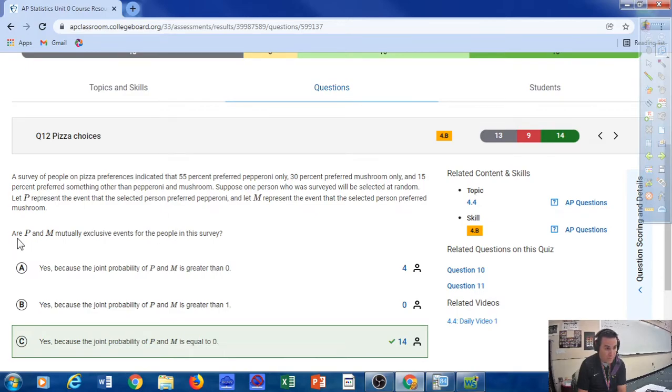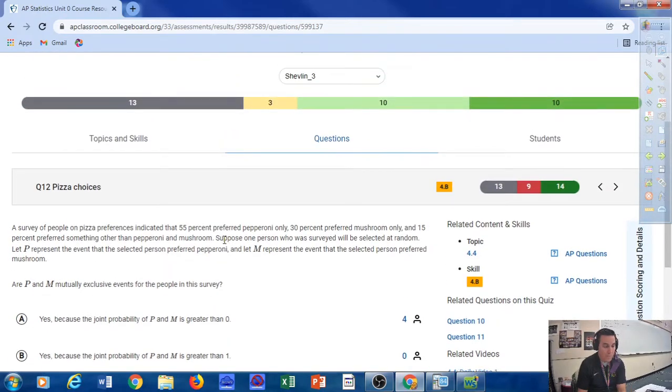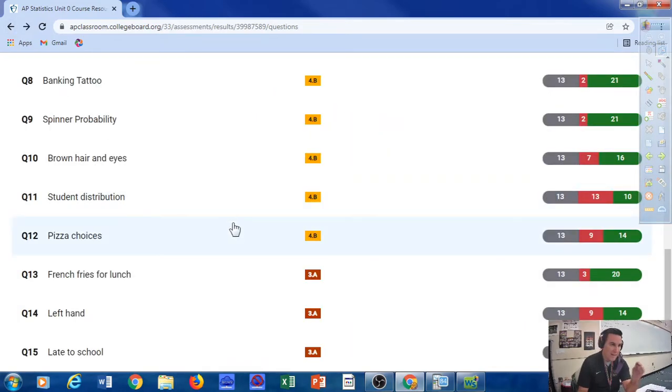So are the P and M mutually exclusive? Yes, because there's no overlap. And so the overlap is 0. So that was the answer. Yeah, remember, when there's no overlap, that means you're mutually exclusive, and that means the probability of that and that occurring is 0. And then left-handed.